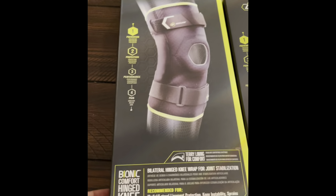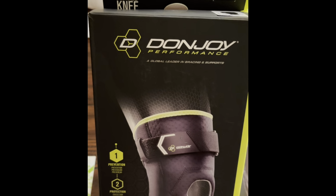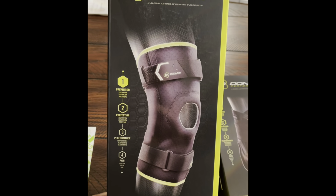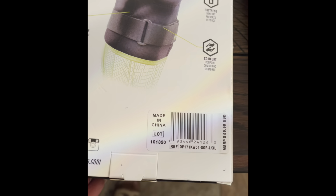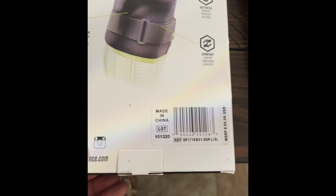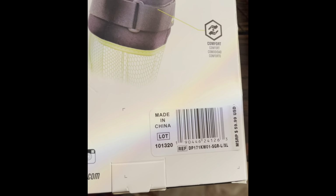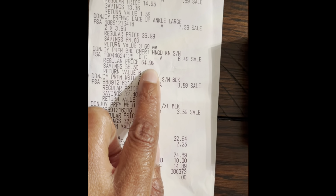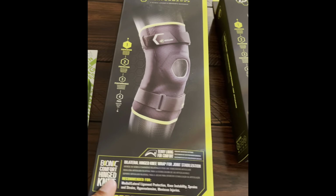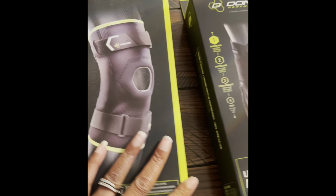So next, I have this Comfort Hinge Knee Brace. Bought these for my sister, her husband, and my husband, these little sets. So this is regular retail price, as you can see, it says $59 right here, but my receipt says $64.99, and this was on clearance for $6.49. From $64.99 to $6.49 is an awesome deal for these right here.